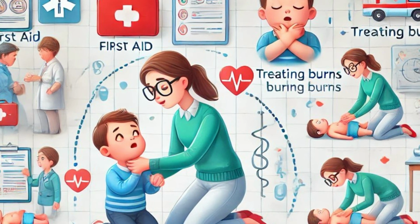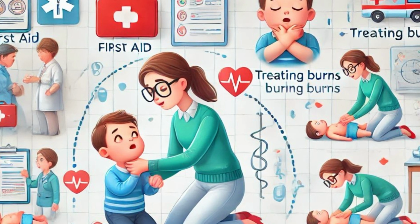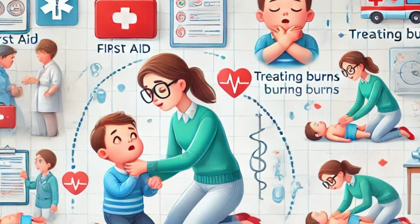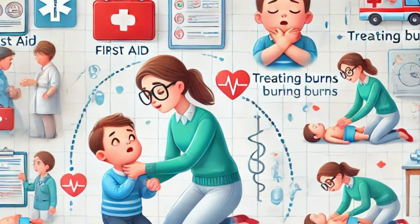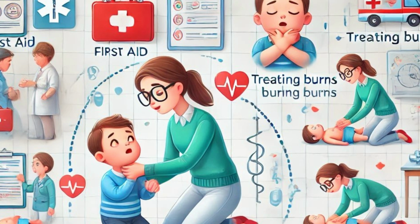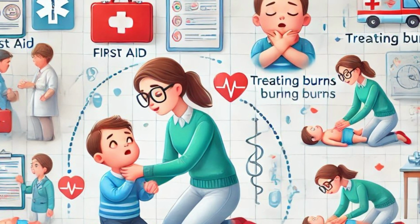Let's delve into another concern for parents. Poisoning. It's a situation that requires immediate action. Indeed, poisoning is a serious medical emergency that necessitates a swift and appropriate response. What are the most common sources of poisoning in young children? Household cleaners, medications, personal care products, and even certain plants can pose poisoning risks to curious toddlers.